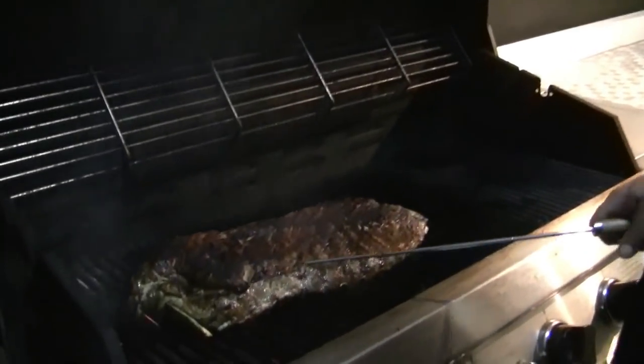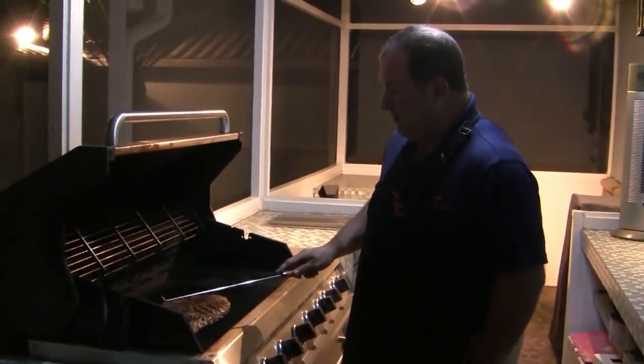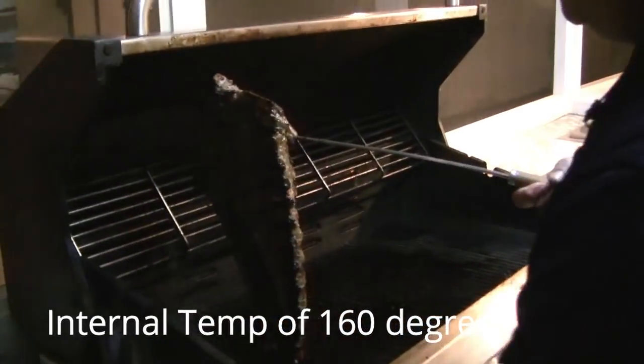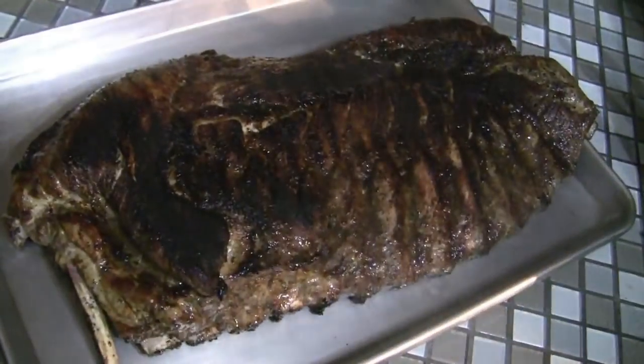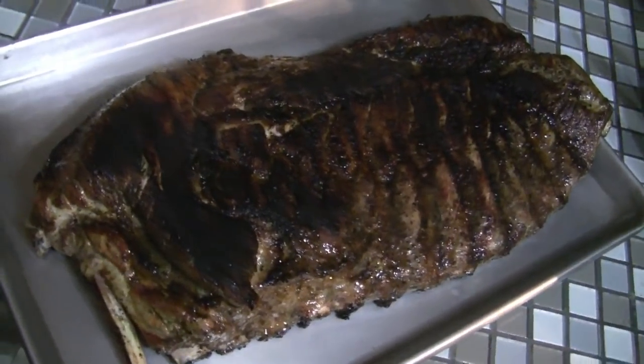As you can see, they're looking pretty good. Flip them over again. Okay, it looks like it's ready to come off. This thing is looking pretty gosh darn good. And even the bones are coming off. So we'll shut down this grill. We're going to let those sit for about 10 or 15 minutes to even out.